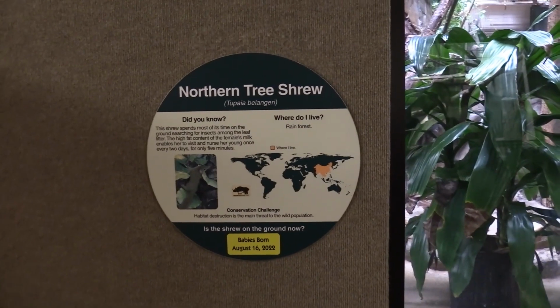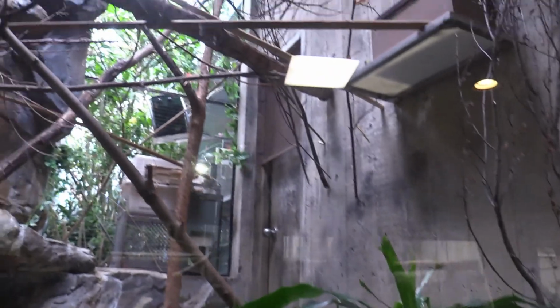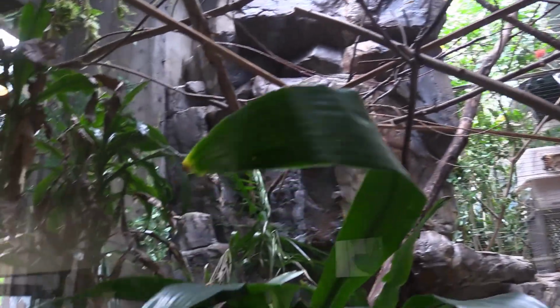We got northern tree shrew. And I also don't see any of the northern tree shrews in this habitat, so it's definitely hiding somewhere very well. Alright, so I just got out of the building there, and that was fantastic. And when I was in there, I actually asked one of the zookeepers there about why they have the green barriers up.